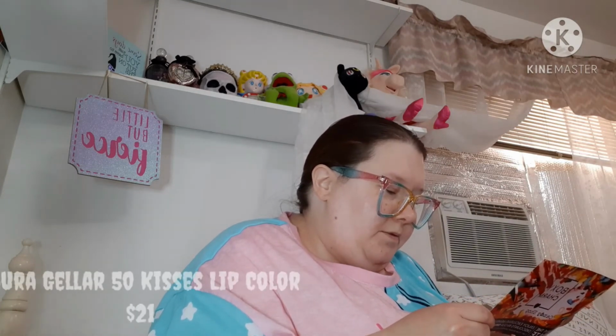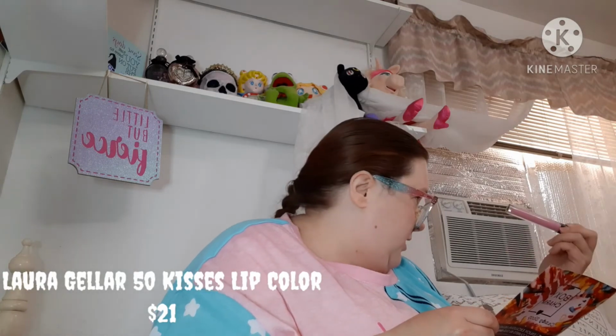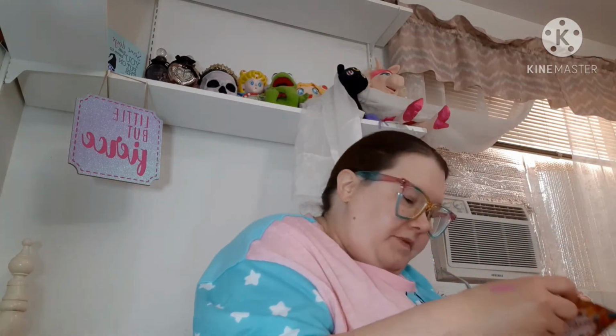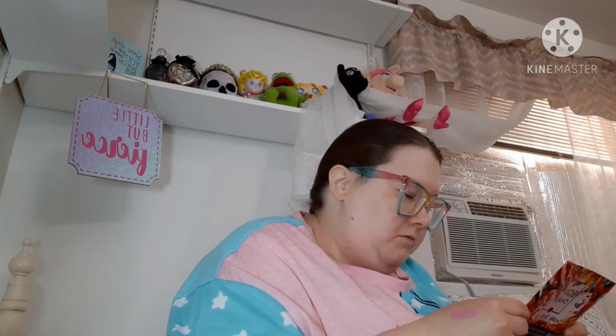Let's see. Next I have Laura Geller 50 Kisses Lip Locking Liquid Color. Mine is in the shade Love Blush. Ooh, that's nice. It's pretty. That retails for $21. Really nice. I like that.